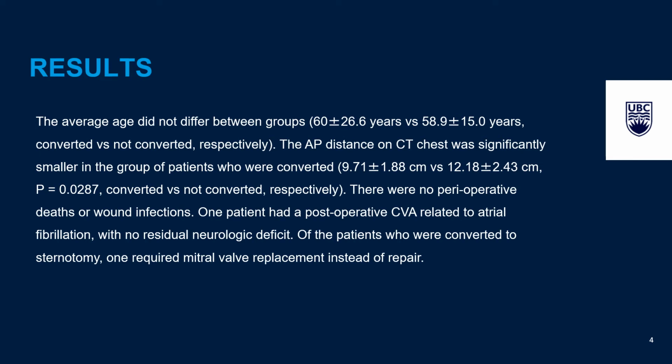There were no perioperative deaths or wound infections. 1 patient had a postoperative CVA related to atrial fibrillation with no residual neurological deficit. Of the patients who were converted to sternotomy, 1 required mitral valve replacement instead of repair.